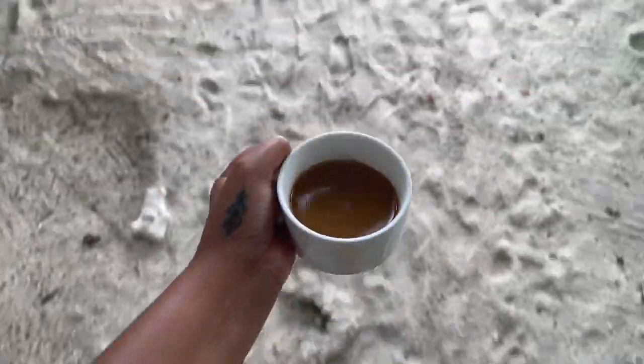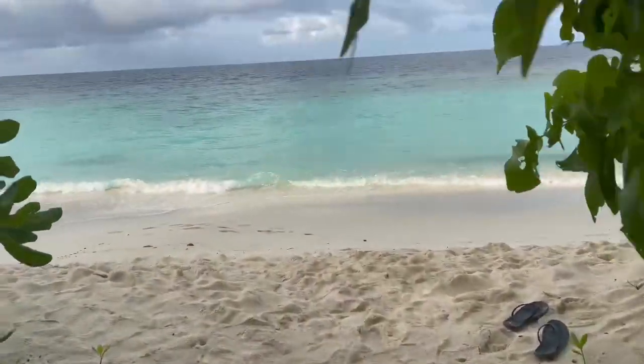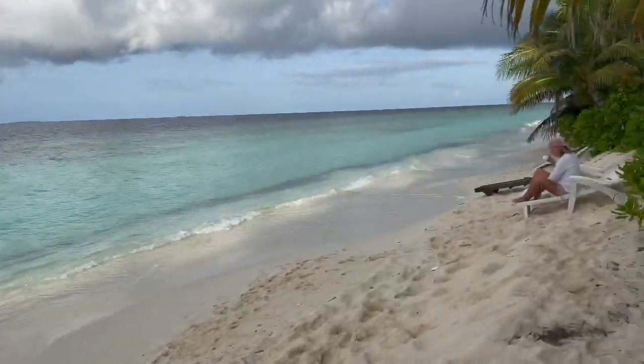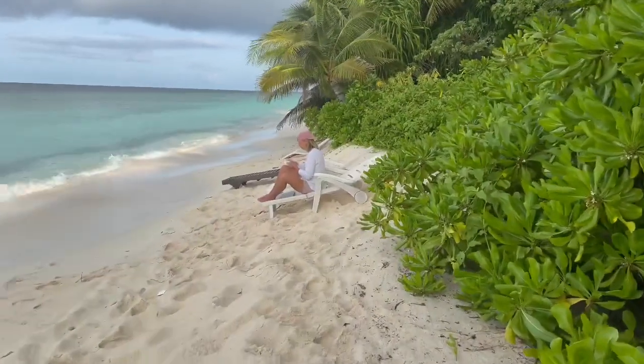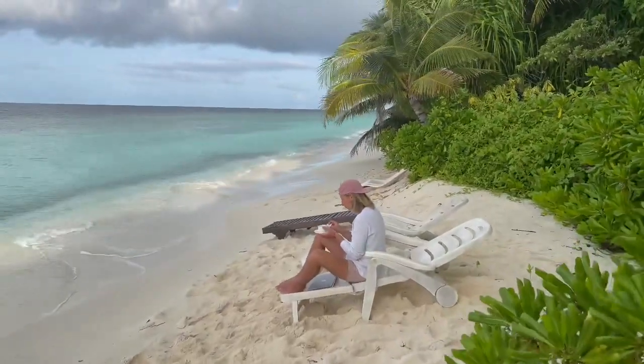It is now the next morning, and my little ritual is to take a cup of coffee down to the beach and just drink it whilst watching the waves. Oh, love this. Obviously Ed makes it down before me because he's an early riser, so just joining him now for a coffee on the beach.